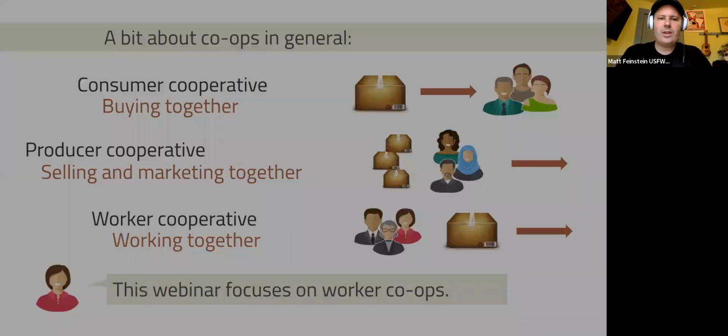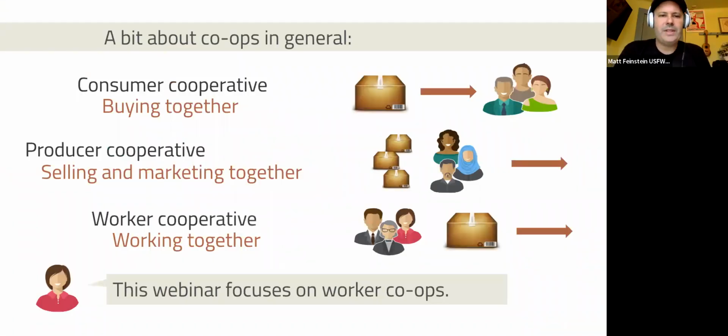All right, so let's start with a little bit about cooperatives in general. When we talk about cooperatives, there's lots of ways of classifying them. This is one way we find it useful to classify cooperatives: basically how the members relate to the co-op, right?